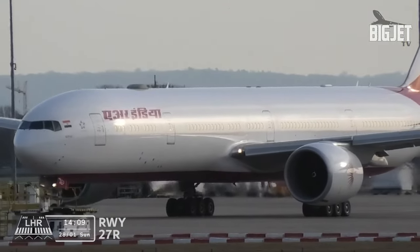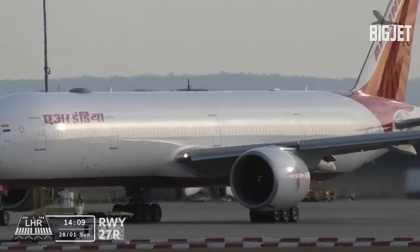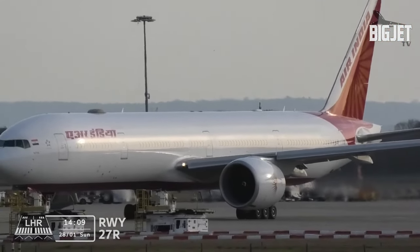Oh, nice. Now talking about Air India, now this looks smart, doesn't it? Now she's got no window markings. It's interesting, isn't it? Look at that, love it. I like that. That's proper old school for me.